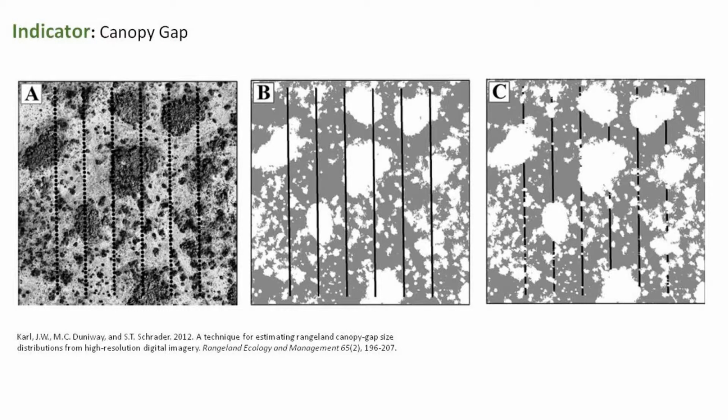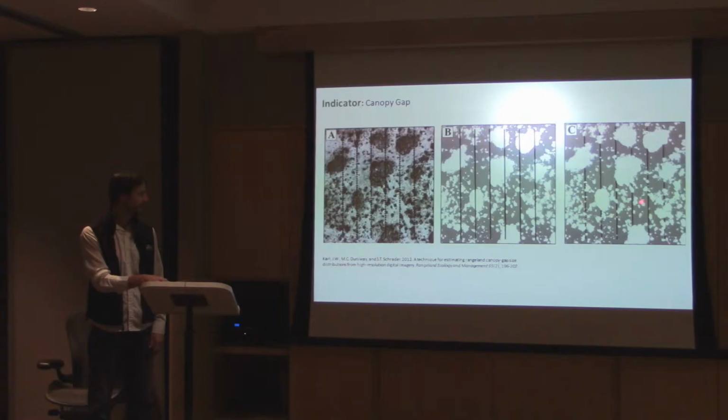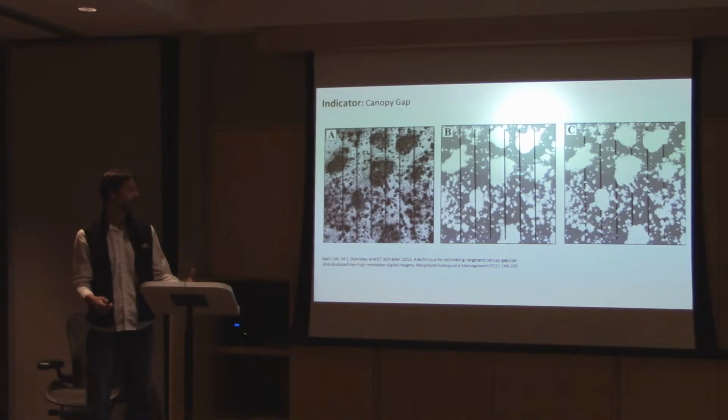Besides cover, Jason did a paper a few years ago on intercanopy gap, and this all starts with image interpretation again, just a person looking at an image and saying what is there. Once we have this data, we can train a classification to take our images and say what is vegetation and what is non-veg, and we can lay some virtual lines again and quantify what the vegetation gaps are. I think Jason has had pretty good success with this as well.